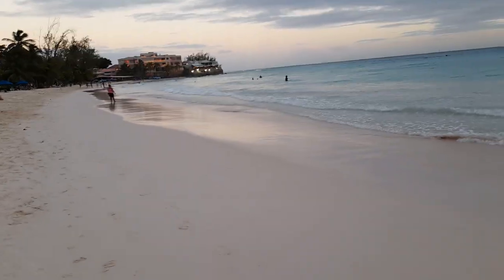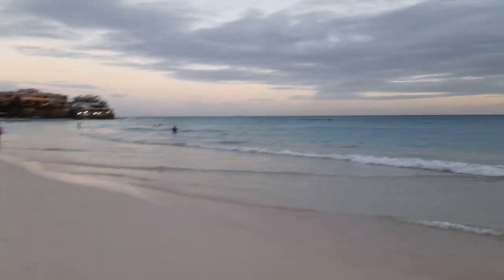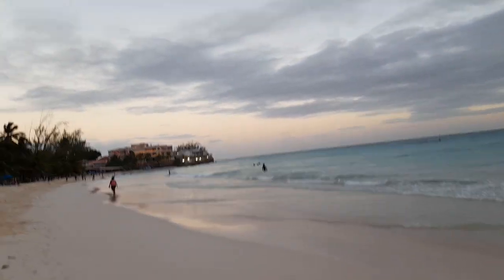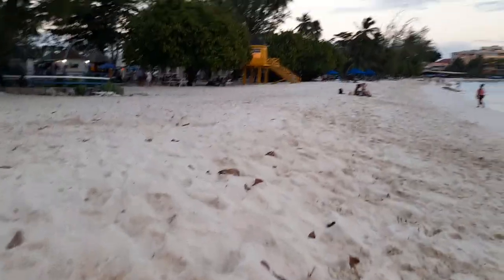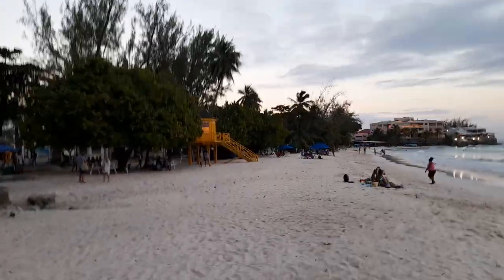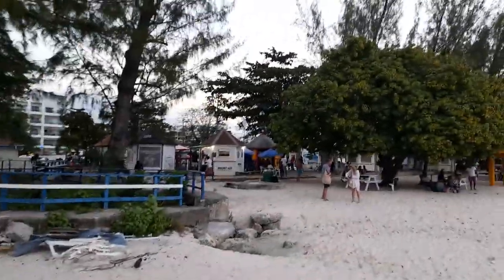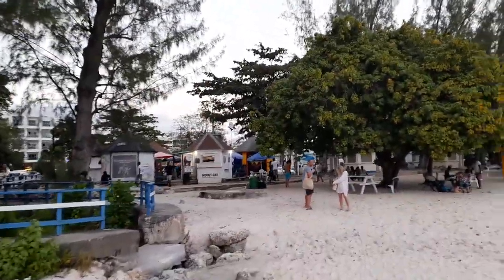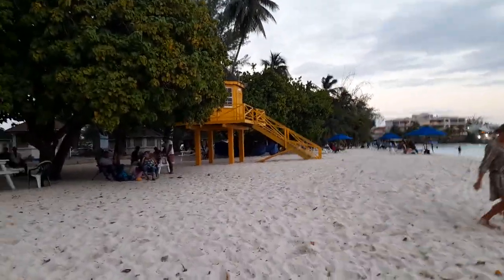So this is Aqua Beach. Looking back to the Aqua Beach Hotel. We'll end the video by Chefette Rockley. So that's where we end the video. This is Aqua Beach. See the lifeguard here as well. And you can see the vendor booths outside of Chefette, on the opposite side of Chefette with the vendor booths. And this is the lifeguard hut here.